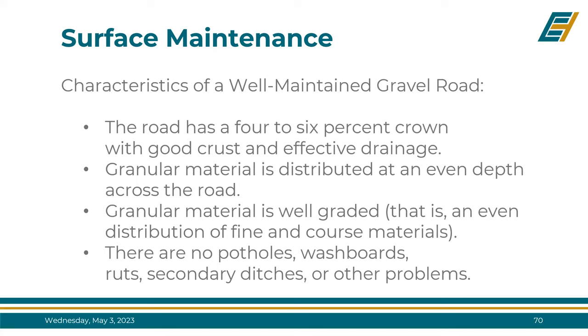We need an effective drainage system, good, clear ditches, and unobstructed culverts. We want granular material that is distributed at an even depth across the road. Again, if we want 6 inches of driving surface aggregate, we want 6 inches at each fog line and at the center line. We don't want uneven depth across the road, or you will get uneven wear on the driving surface.